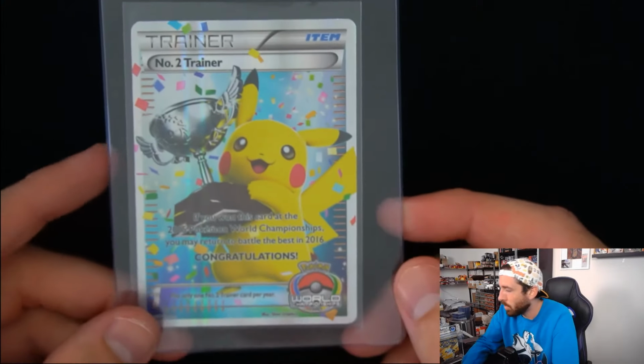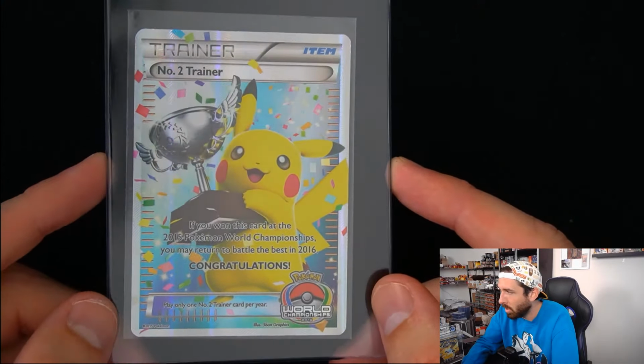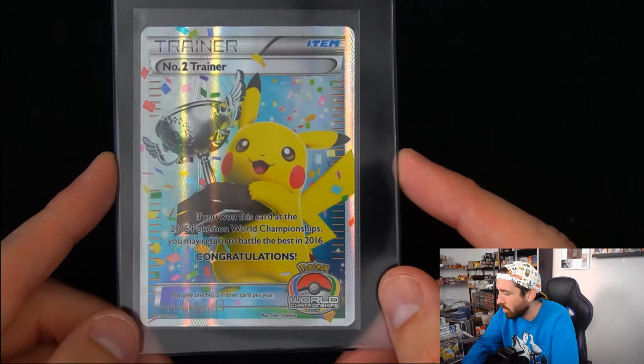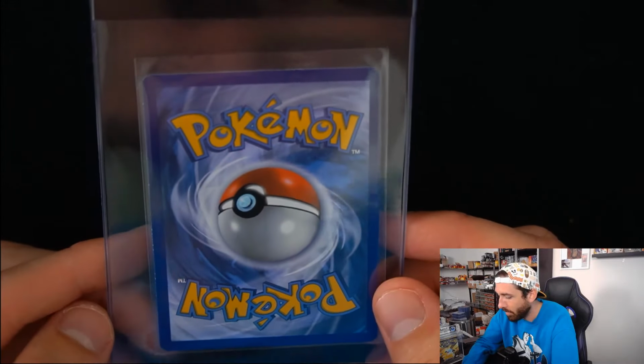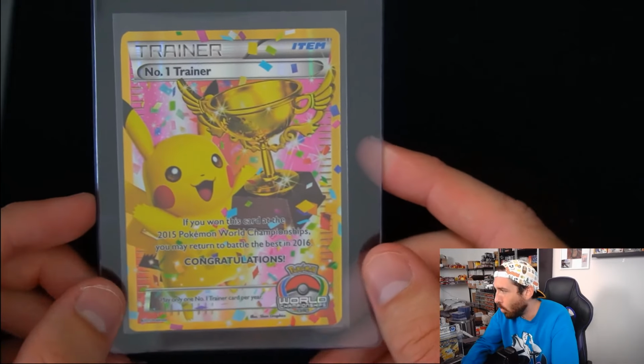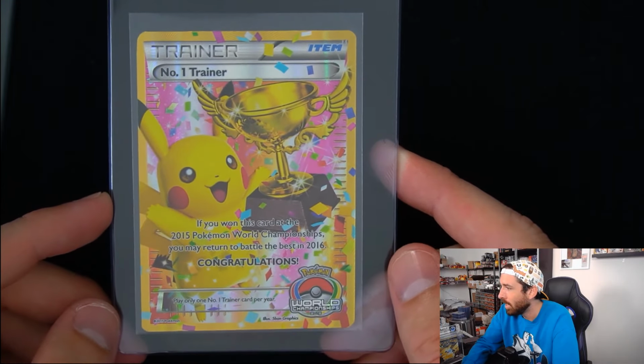You know, they really spice them up once you hit the number 2 trainer. Love that silver. It just really pops. Great Pikachu right there. It's so cool to see these in person, to have these in my hands right now. And then, of course, the number 1, which is just a flashy golden trophy.